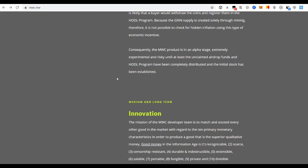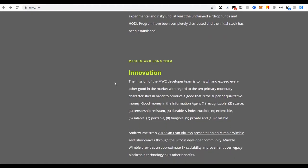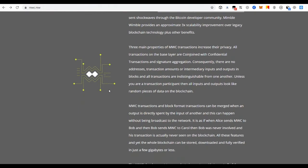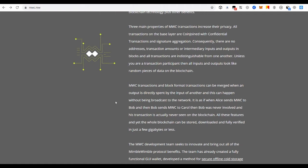MimbleWimble, each block has a set of inputs and a set of outputs. Each transaction includes one or more inputs and one or more outputs. At the block level, there is no way to associate inputs and outputs with a specific transaction. You can think of each block as a large coin join described later, where there is no way to correlate with funds and coming from or where they are going. The amounts are also unknown. Basically, at scale, the block will just look like a bunch of gibberish to anyone who tries to analyze it.